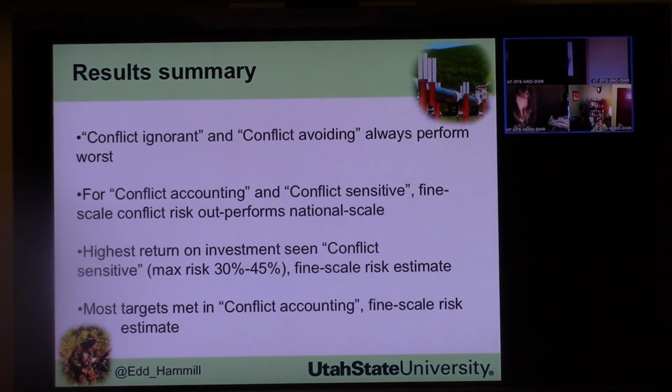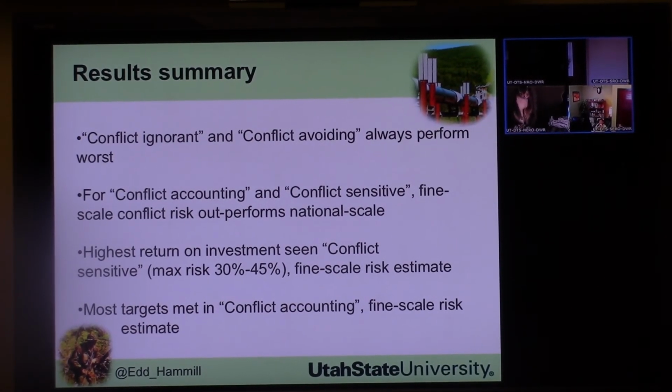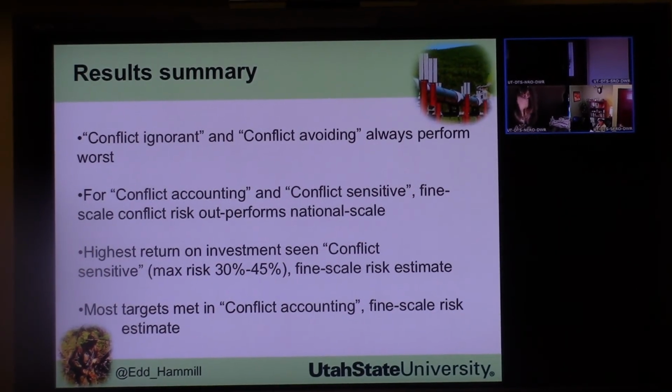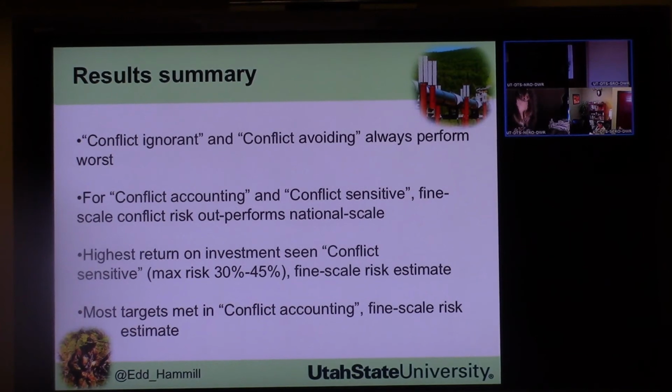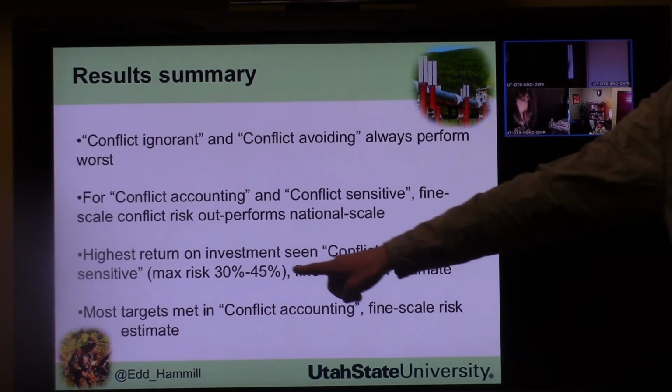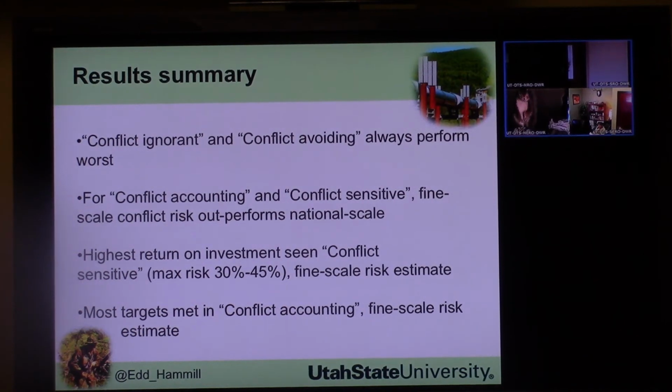So in terms of the results summary, what we found is this idea of being ignorant towards risk or just trying to avoid it, those two strategies always perform badly. For both our conflict accounting and conflict sensitive strategy, a fine scale risk estimate actually outperforms a national scale. And what we found interesting is the highest return on investment overall is seen in the conflict sensitive strategy when the maximum risk is set between 30 and 45 and we use a fine scale risk estimate. However, the most targets were met in a conflict accounting strategy using a fine scale risk estimate.